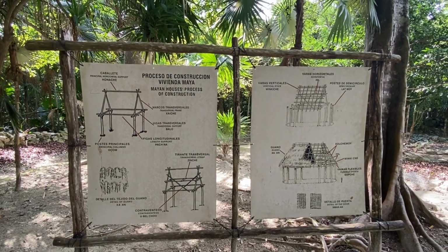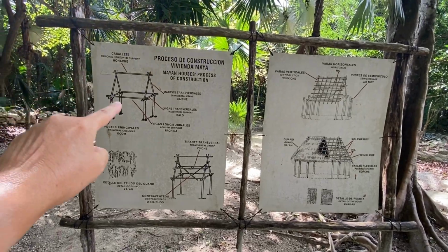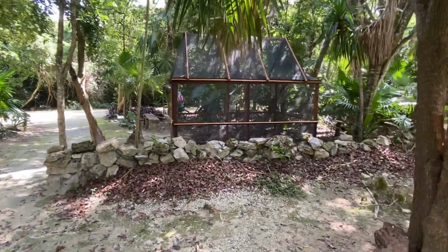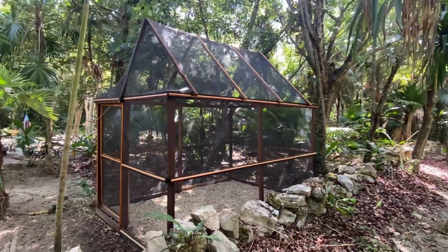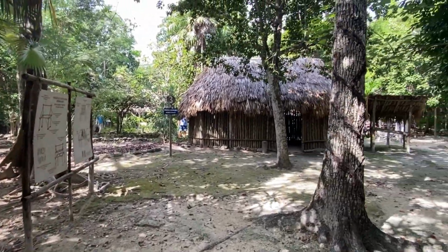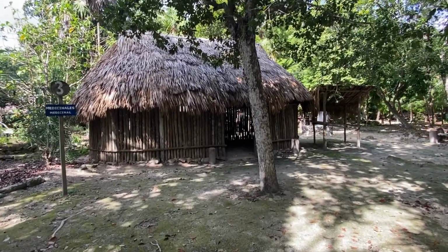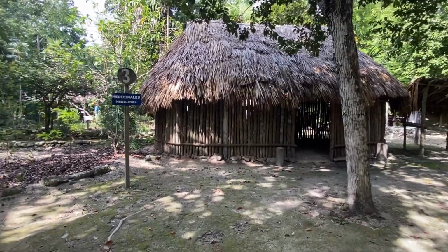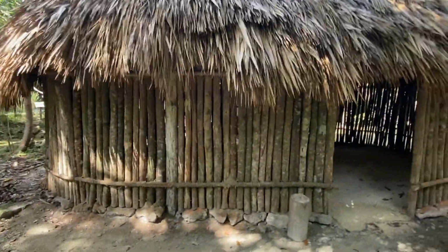So this shows you the construction of a Mayan house. The first part is building the frame right there, and they have one over here. So there's the frame structure of it. And then the finishing touches, putting on the palapa roof, putting up the stick walls, and that's pretty much how they built an ancient Mayan house. Let's take a look inside.